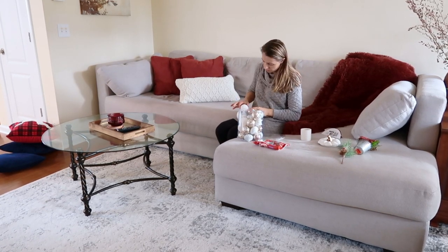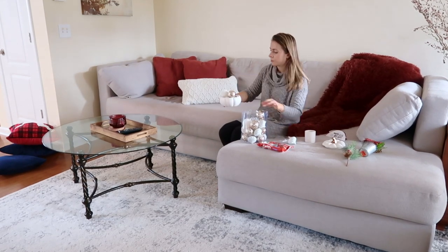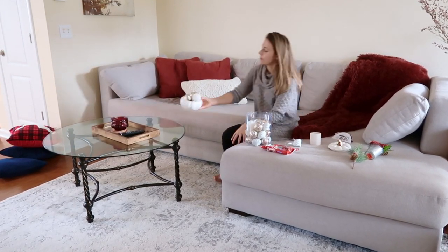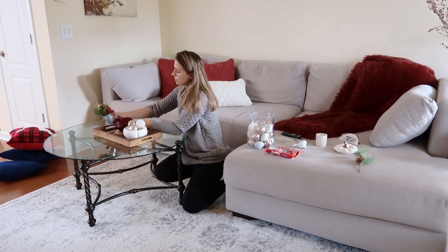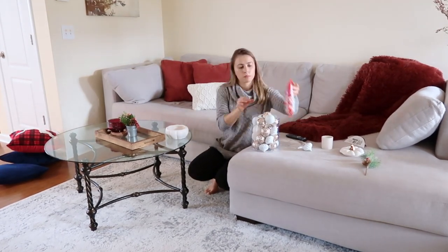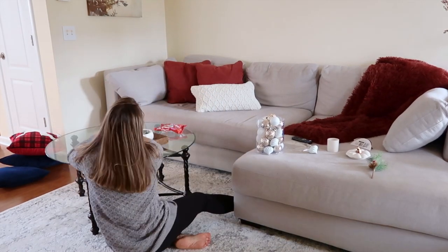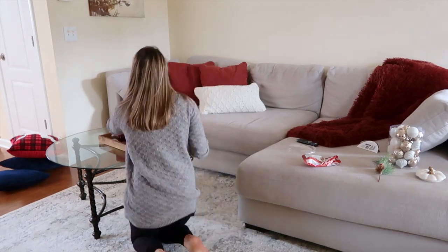For the coffee table, I tried a few different things. You'll see me rearrange and move things around, and again at the end it wasn't what I did here. I tried putting the ornaments in the bowl, then I put the Hershey's in there, and eventually I will move the bowl into the kitchen with the Hershey's because my daughter started eating too many of them, so I had to put them away higher.